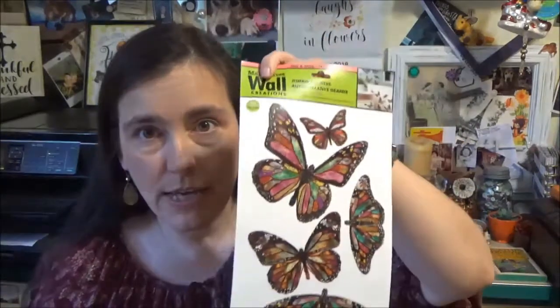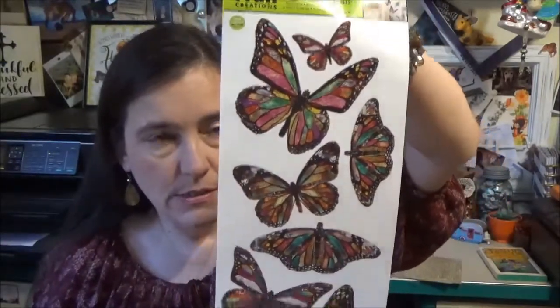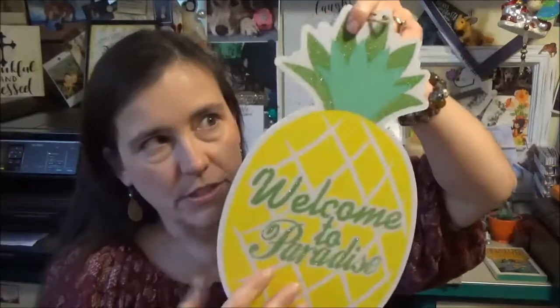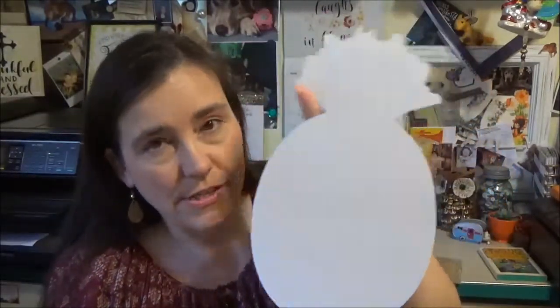Oh my gosh, so beautiful. I don't know what I'm going to do with them, but they're not so big that you can't use them in your planner or something. So, really excited about those. I don't know what I'm going to do with this, but I'm not a fan of the glitter, but I thought maybe I could do something on the other side.